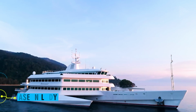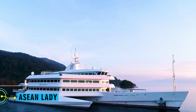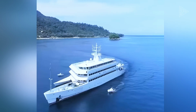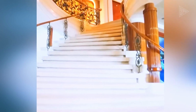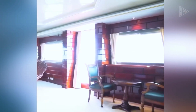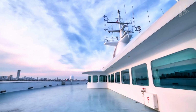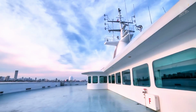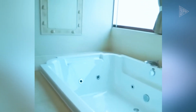This yacht is unique because of its non-traditional hull, which deviates from the conventional symmetrical design found in most yachts. This unique feature greatly improves the boat's stability on the water when compared to standard models, so it's not just about style. The Asean Lady demonstrated her stability in 2014 by withstanding a powerful tsunami while berthed off Phuket Island. Not only is the Asean Lady unique in terms of appearance, but it also has strength.